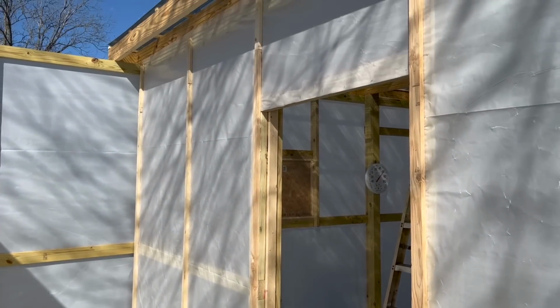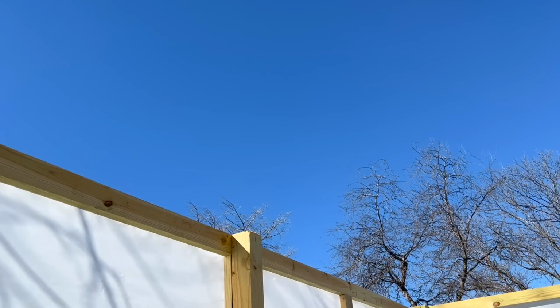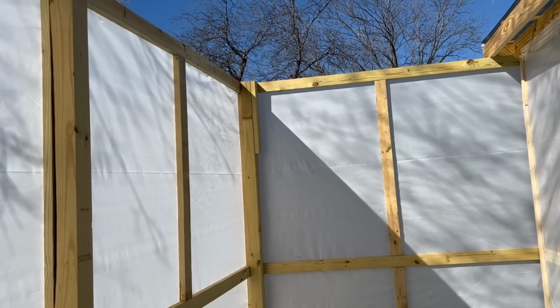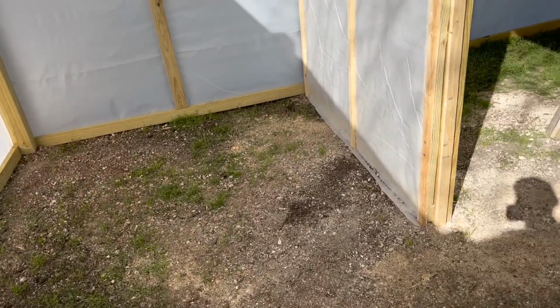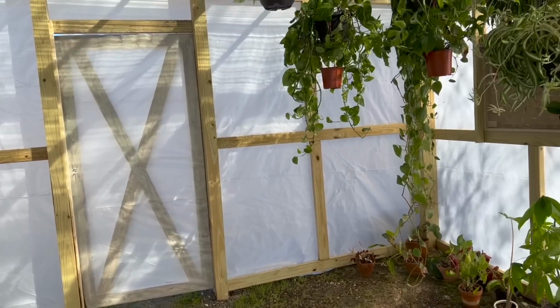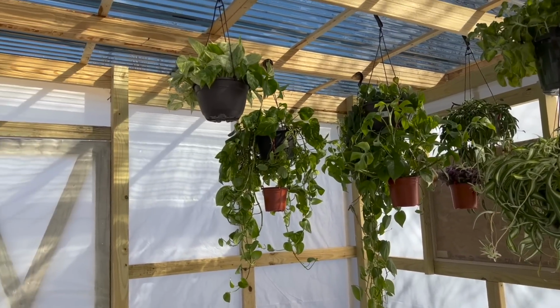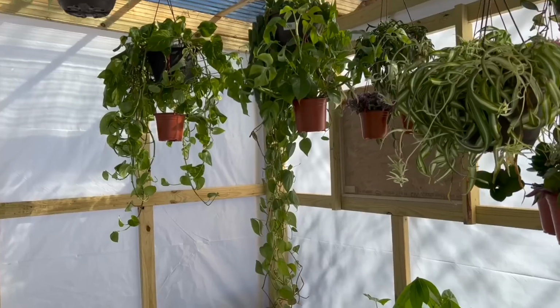You guys, I'm so excited. It's a beautiful blue sky. The tree. Oh my god, you guys. I'm just so excited. I just want it to be spring so I can just propagate my problems away. Really, really excited.